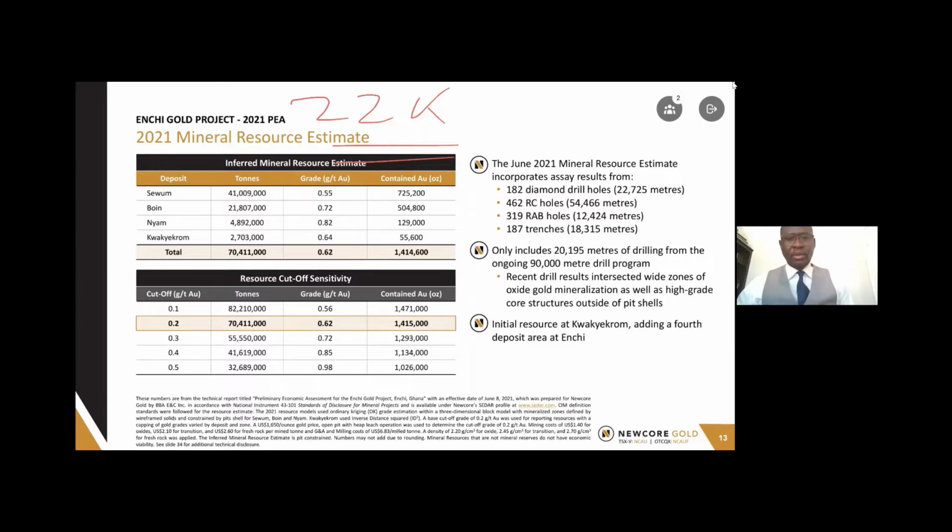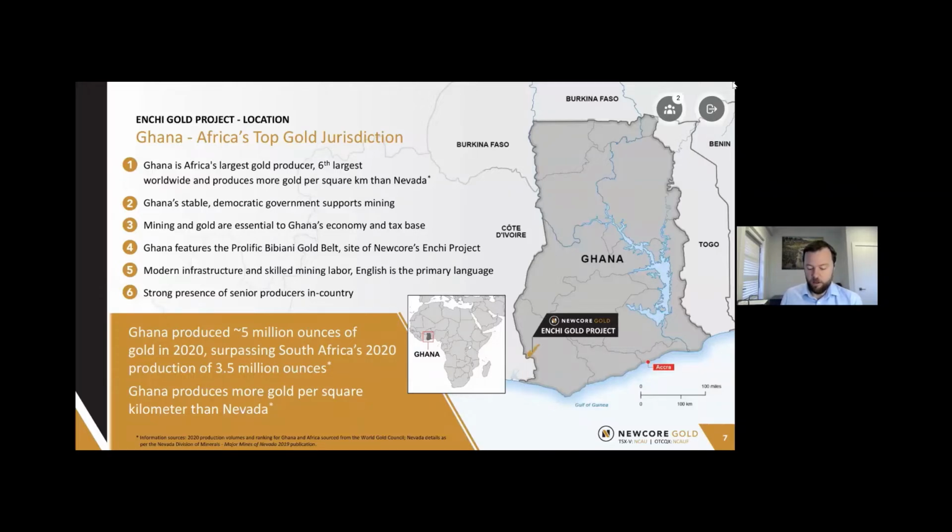Yeah, and from what I gather as well, I know there are issues with receiving assay results from the labs here in North America, but I hear you don't have that sort of problem in Ghana at all. Yeah, again, we're very fortunate from that perspective, and I think the fact that Ghana is Africa's largest gold producer, sixth largest gold producer globally, there's a very well-established industry within Ghana. Ghana also acts as a regional hub for a lot of West Africa, given the political security and the safety that there is in Ghana. So from that perspective, there are a lot of mining services companies operating in Ghana.